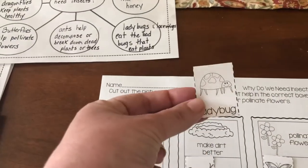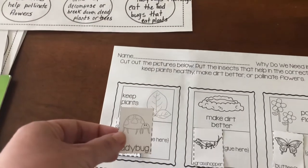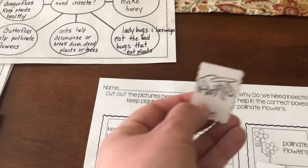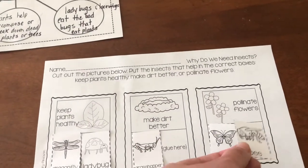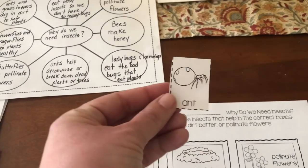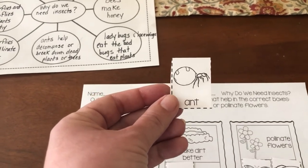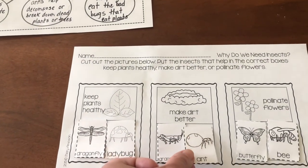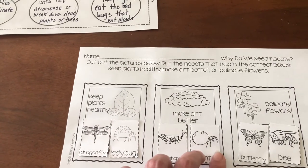All right, here's that important ladybug. What do ladybugs help us with? Yeah, they keep our plants healthy by eating all those aphids. All right, how about a bee? Very important insect. He's gonna help pollinate those flowers just like the butterfly. And then the ant. Next time you see one crawling on the sidewalk, he's probably out collecting food or digging a tunnel and making our dirt better or helping decompose or break down those dead plants.